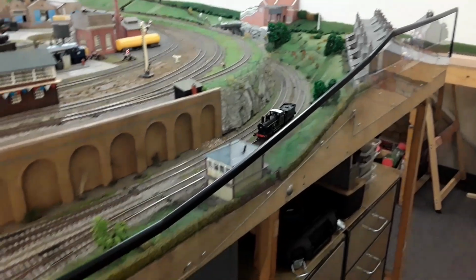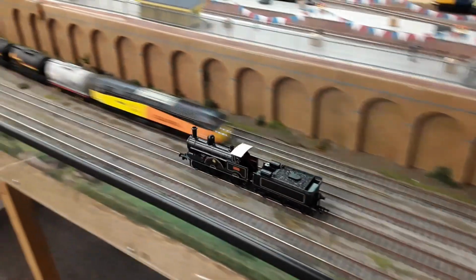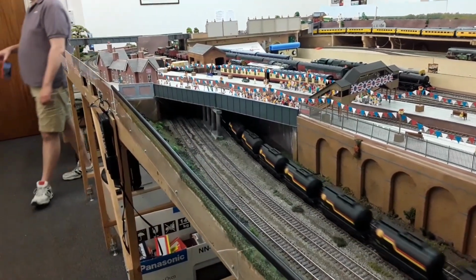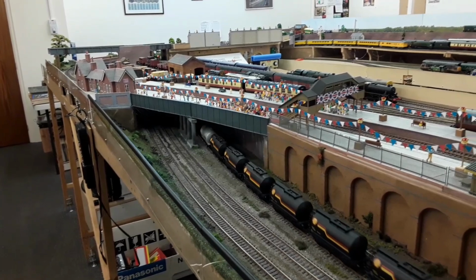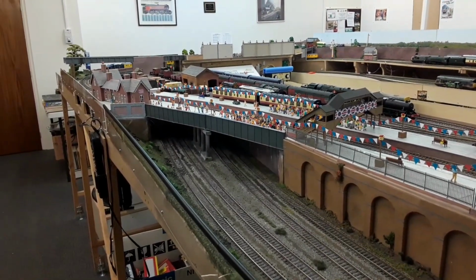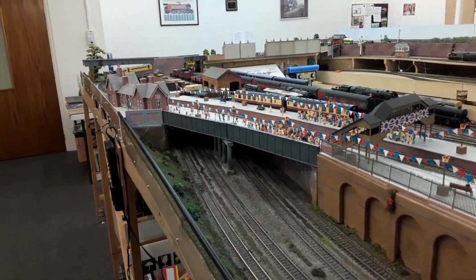Okay, well, having a chance to stretch your legs is a loco that I've just been told about and forgotten already. All I know is it's called Hardwick and it's from the London North Western Railway. Improved Precedence, I believe, was the term. It's currently stretching its legs for use on a rail tour later on in the evening.